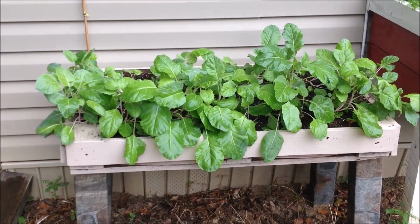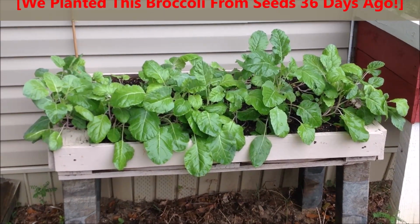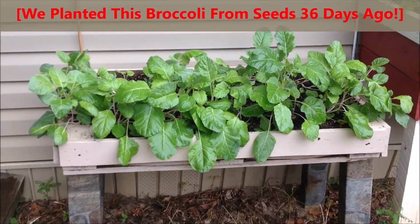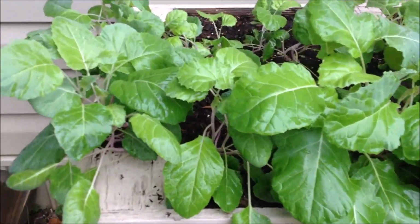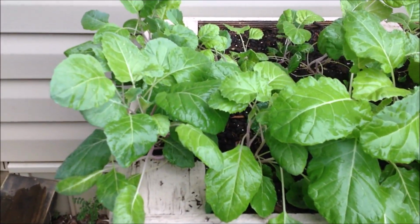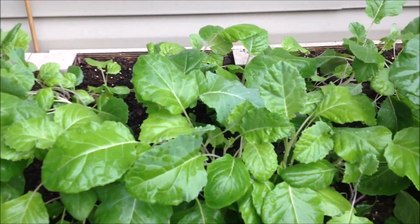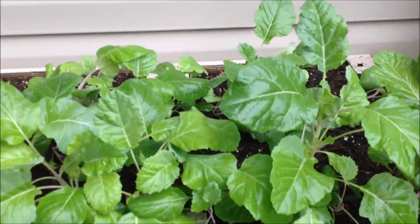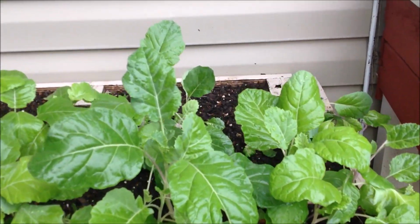Again, we planted this broccoli about a month and a half ago almost, and it's been about 30 days since we brought you guys our last video update. And as you guys can see, a lot has changed in this planter. The cooler weather has indeed set in, and once that cooler weather did begin to set in here, our broccoli really began to show off in this planter.